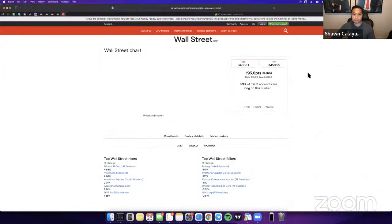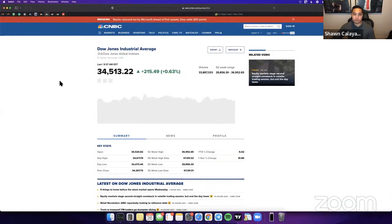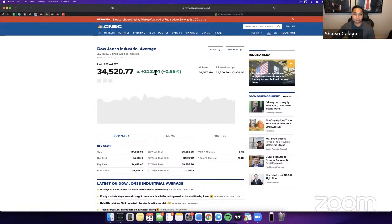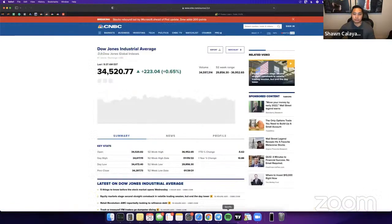Retail sentiment is currently 60% or 59% long. However, fundamentals are super green. They're up 215 points. This is why you want to be careful. There's no bias right now at all. In order for there to be a bias, this has to line up with retail sentiment. It doesn't line up, it's doing the opposite.